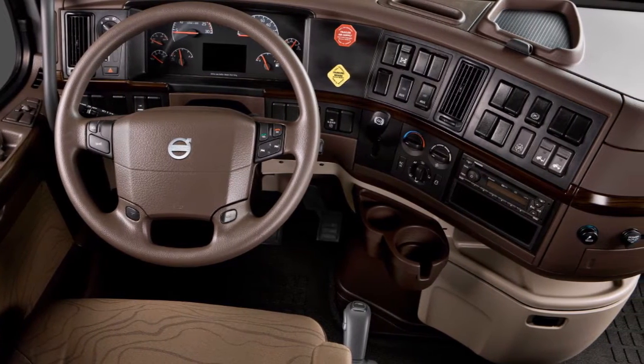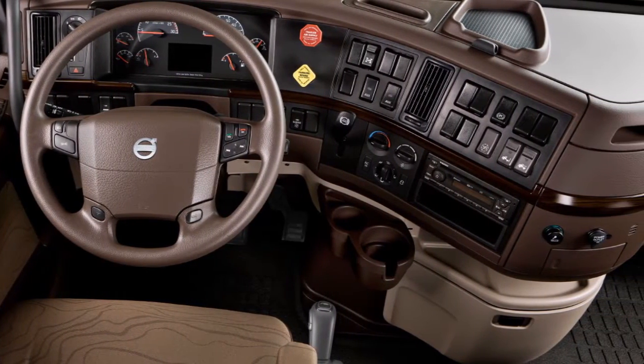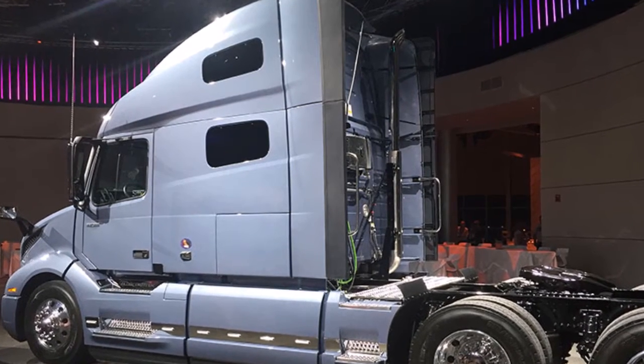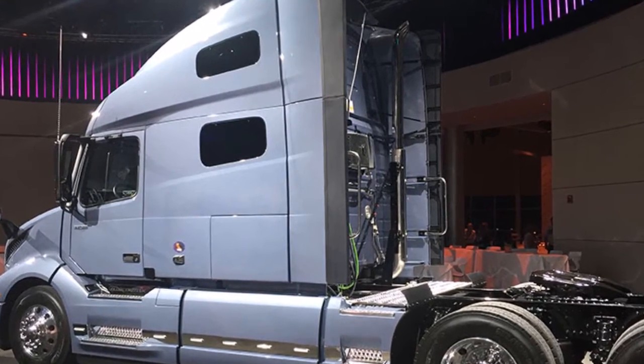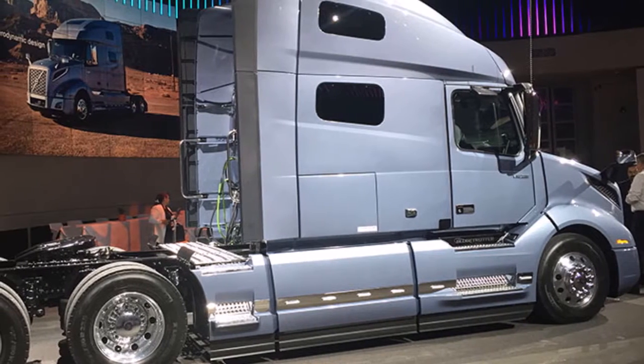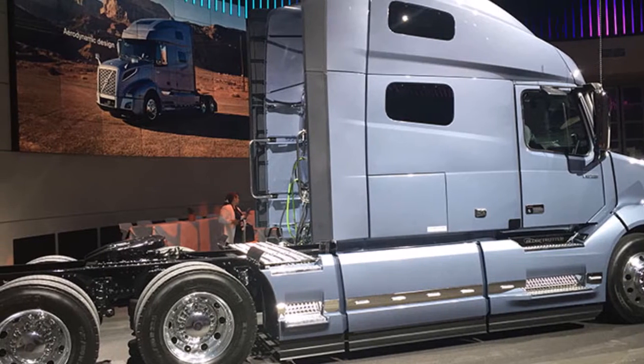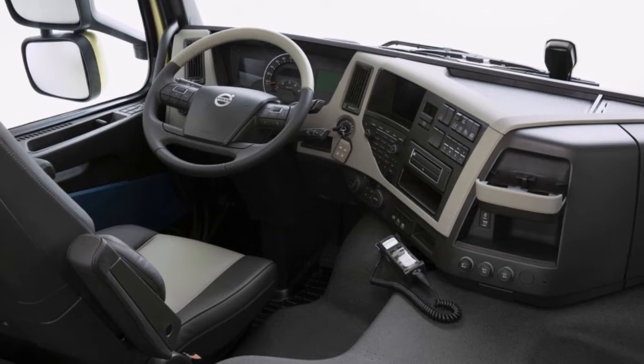Dorell said Volvo aimed to capture a timeless design. It's a sleeker-looking truck, with a curvier front end and strong stance. Its lines give it a sense of motion, even when parked. But beauty runs only skin deep, and this truck boasts more substance than just a prettier face.